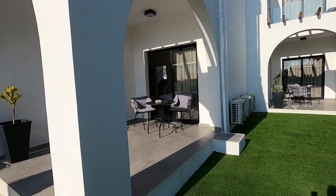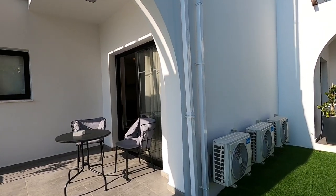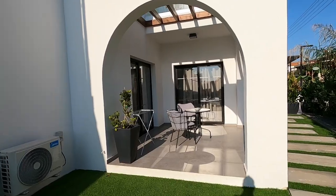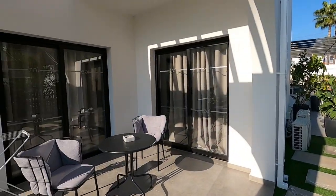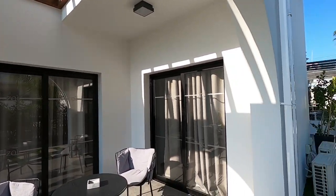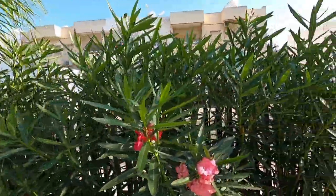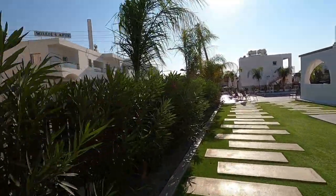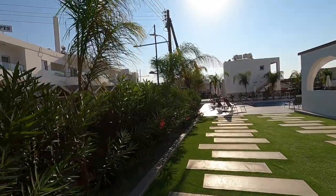Yet another one of these massive verandas. Look, looks like there's a little kitchenette as well in the rooms. And look at these modern chairs that you can sit outside your room and enjoy this amazing gardens. So let's go back round and then we'll go through reception and out towards the car park.